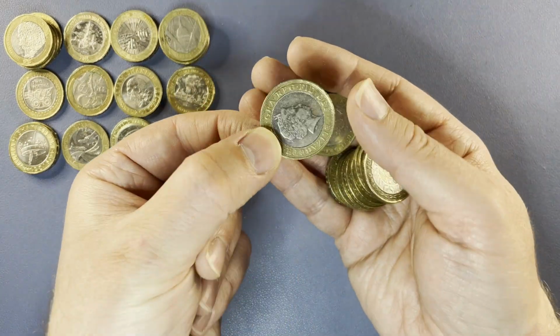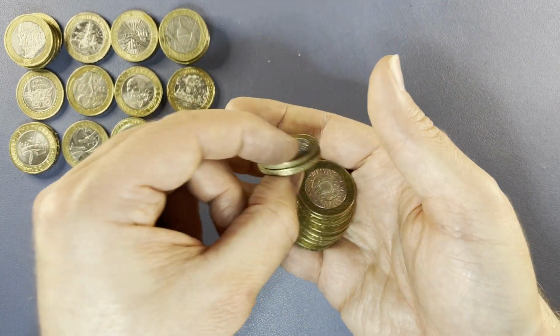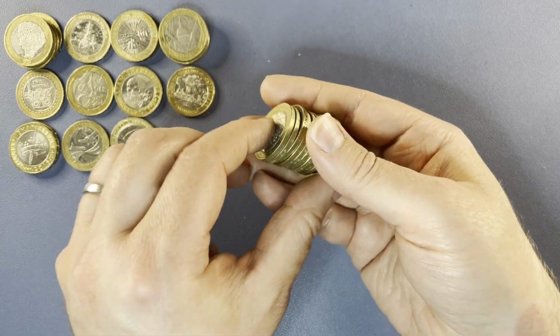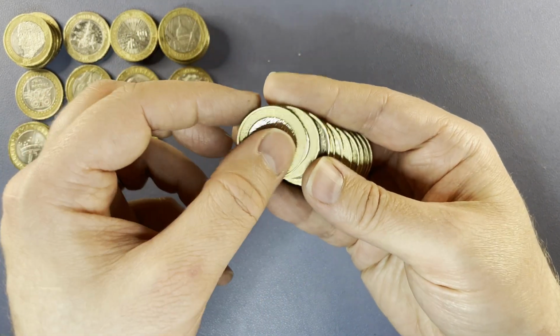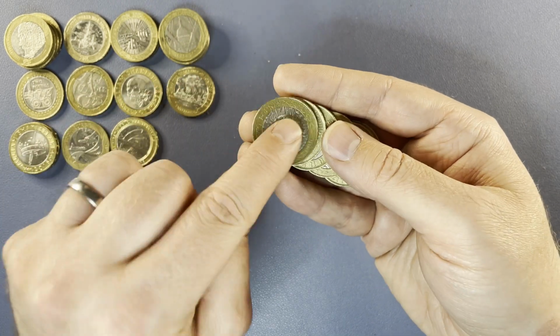See, it's all over these coins here as well. Don't know if the camera can pick that up. Yeah, they're covered in this sort of, it's like salt or sand or something. Makes them quite unpleasant to handle.